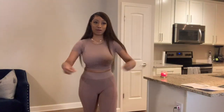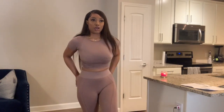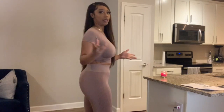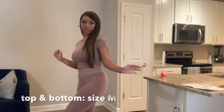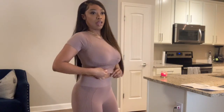Okay, guys, this two-piece set, I was really excited about. This is from Pretty Little Thing Sport, and this is the first Pretty Little Thing Sport item that I've ever purchased. I don't work out, so I never really look at the sports section. So I was just looking at this as, you know, this is cute for errands or if you're just chilling that day and you just want to look cute.